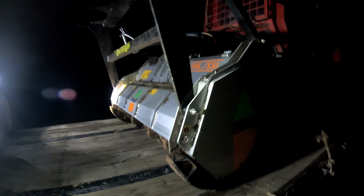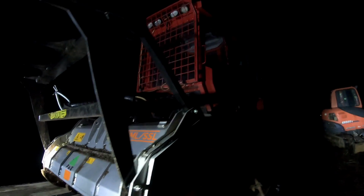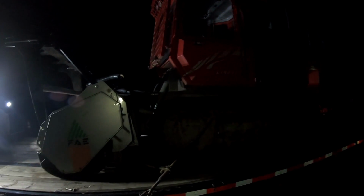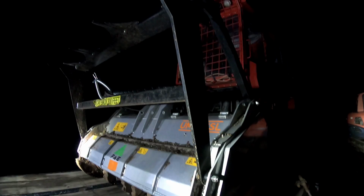But we got this. I am so excited to have this head finally. This machine, when we first got it, it had a Bradco head on it. That was not a bad head. The teeth on it seemed to hit a rock and they'd fall apart. Didn't hold up anything like these FAE teeth do. Then got an Owie head for it, a DCR. That thing's a pretty nice head. Then ran the smaller FAE head that is probably overkill, or underkill being on this machine.